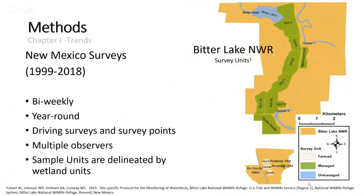At Bitter Lake, these were conducted by the refuge. These were done from 1999 to 2018. These were bi-weekly year-round surveys, driving surveys, survey points done by multiple trained observers. And essentially, all the plovers were counted up in these little green wetland units and totaled across the entire refuge.